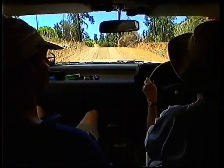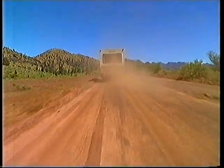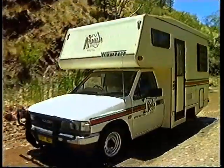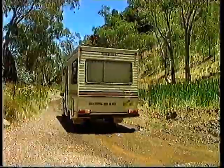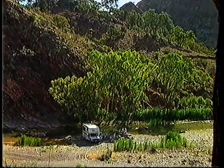Oh, it's true. It's a lot bumpier than I thought. By now, the roads were no more than hot, dusty dirt tracks. The air conditioning kept us relatively cool inside the van, but outside, the temperature was 100 degrees plus in the middle of the day. We were heading for Bratchana Gorge, a designated camping area in the heart of the Flinders Range. When we finally got there, the long, bumpy drive had definitely been worthwhile.